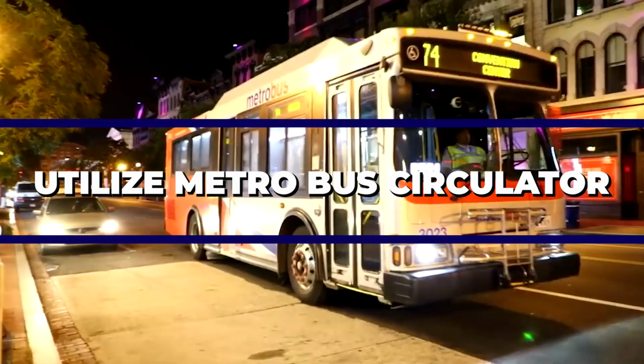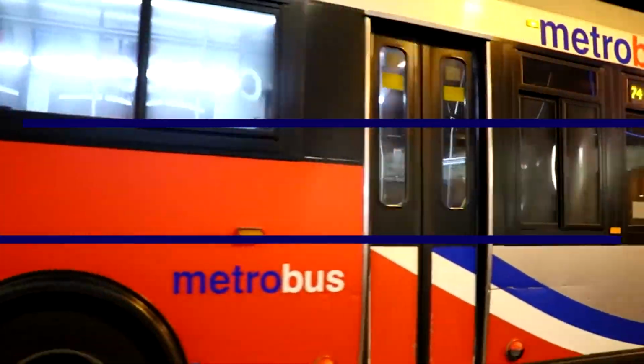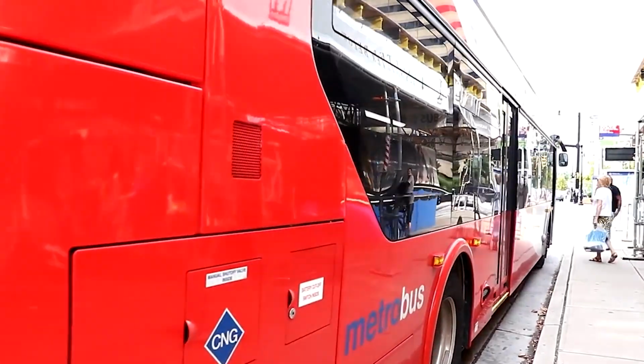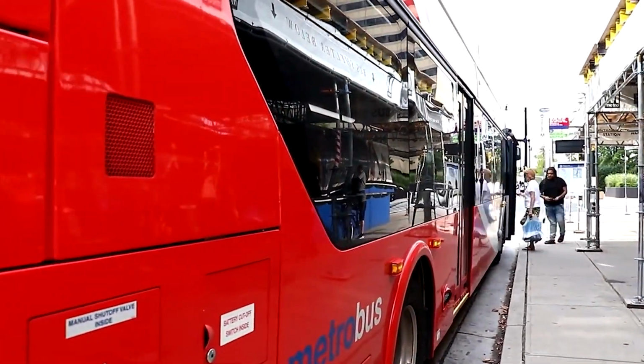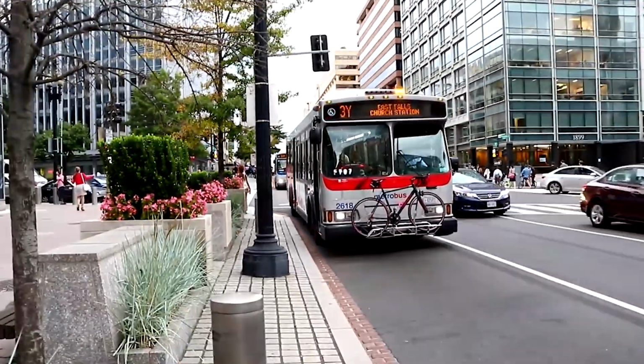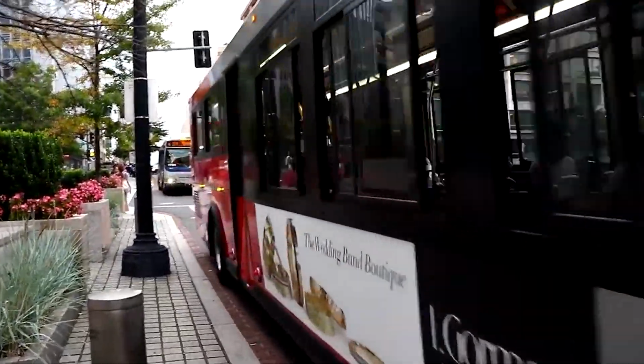Utilize Metro Bus and Circulator. While the metro is an excellent way to get around, consider utilizing Metro Bus and the DC Circulator for shorter trips or to reach destinations not directly served by the metro. These bus services have their own fares, but the Smartrip Card can be used for payment.